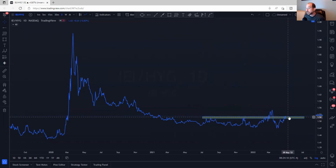So as of right now, it's trying to break out again. We'll see if it spikes and goes literally straight up like this. Again, this was scary back here in March, and then it rolled right back over. So it's making another potential run. We'll see if it makes a higher high.